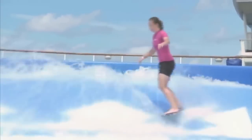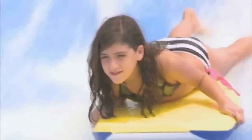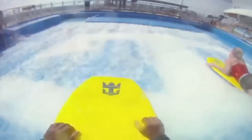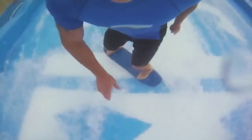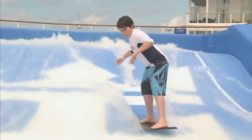Care to hang 10 on one of the Allure's two FlowRider surf simulators? Over 2,000 guests a week try the ride, not all of them successfully. With water rushing across the top of the flow surface at over 30 miles an hour, it's not easy to keep balanced, but it sure is fun to give it a shot.